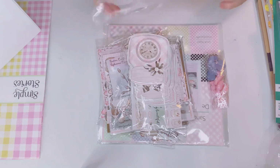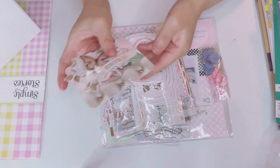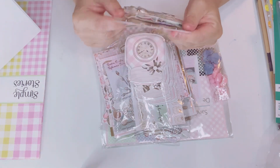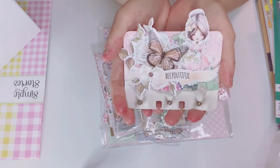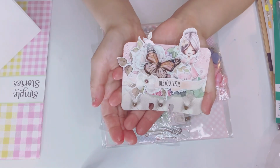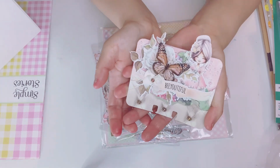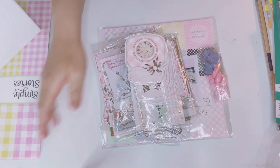Oh my gosh, this is so pretty. And guys, she's coming out with a lot of new collections, and I've already put them in my cart for next month. But look how stunning that girl is. It's just so beautiful. Sandy makes her projects absolutely stunning. And thank you so much for the beautiful memory decks.